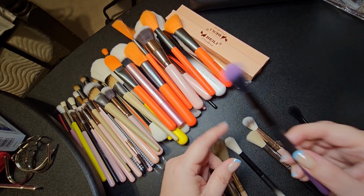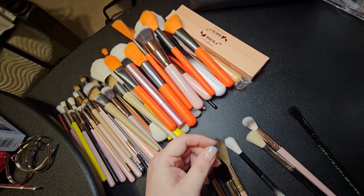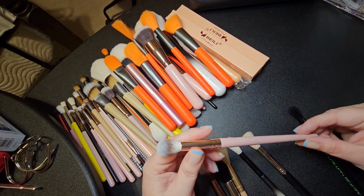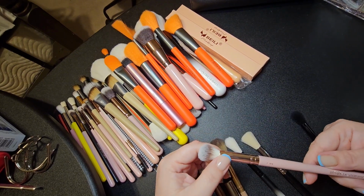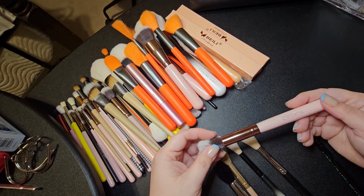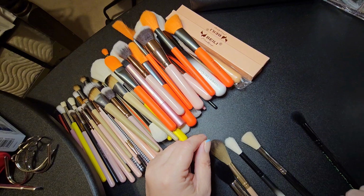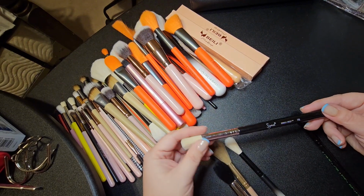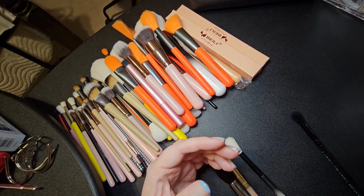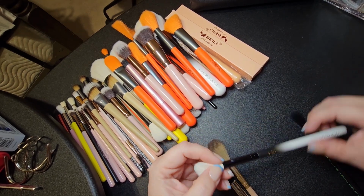I'm going to keep this Unearthly A4. I'm going to keep this Laura Lee Lunar Beauty number 4. I'm going to get rid of this Beauty Creations one. I'm going to keep this Sigma Powder Sweep F06. I am going to keep the Lunar Beauty LBF 6.